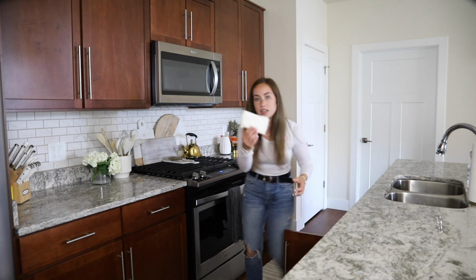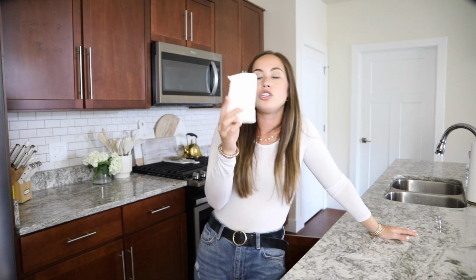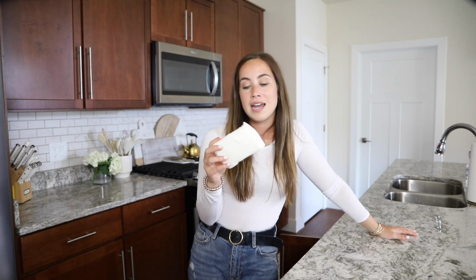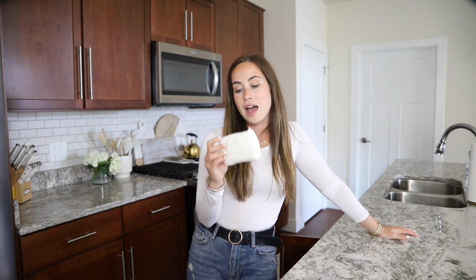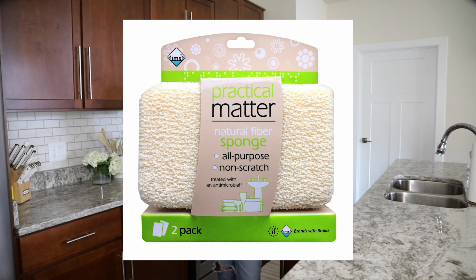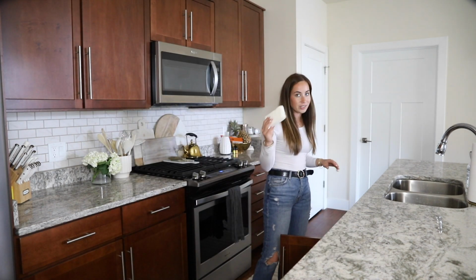So here's what a clean one looks like. And then to clean it, I'll just stick it in my dishwasher, and it disinfects it from the hot water, and it also makes it clean again. So these are the absolute best. I'll insert a picture of what the packaging looks like because I always talk about it on my Instagram stories. They're just really awesome.